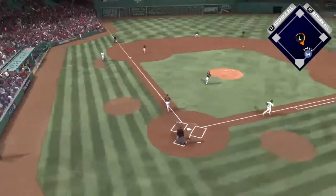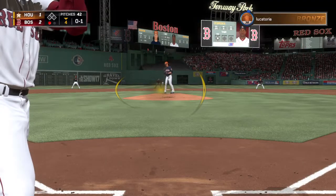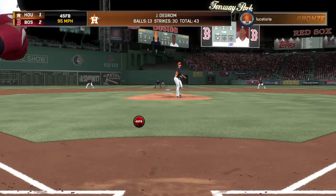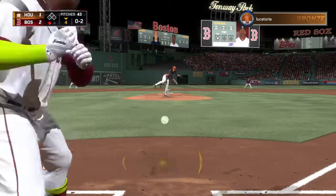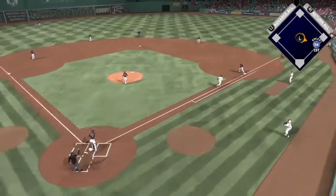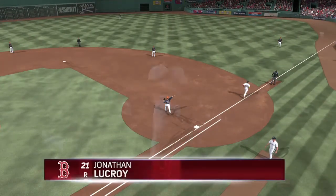Bouncer down the line. That rolls foul for strike 1. Into the windup. Here comes the 0-1. Takes a fastball on the inside corner. 2 runs, 7 hits, and no errors for the Red Sox to this point. Strike 3 on a pitch in the dirt. Molina gathers, and the throw to first is there to record the second out.